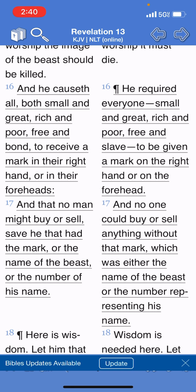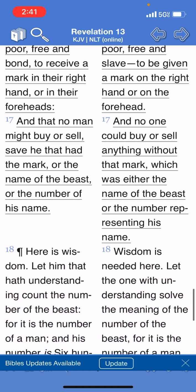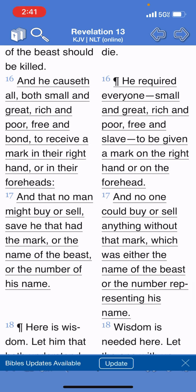And you have a study called neurology in the world. And Elon Musk has been funding billions of dollars to this type of study, neurology. To do what? To eventually put microchip implants in people's brains. And this is really the point, man. This is how we really know what the mark of the beast actually is. I'm reading that NLT, and no one could buy or sell anything without that mark.